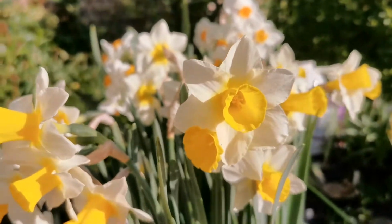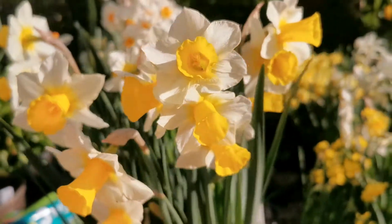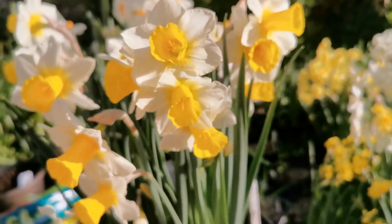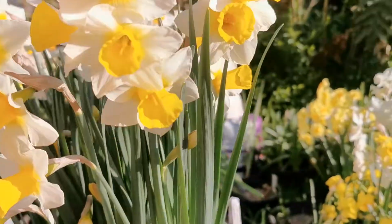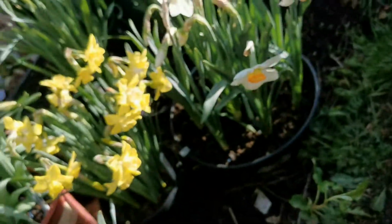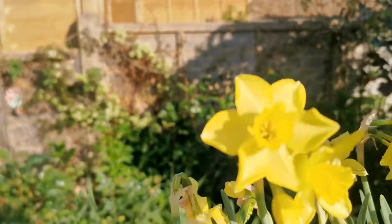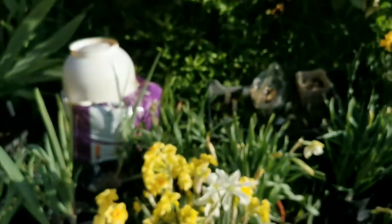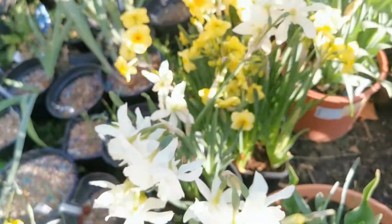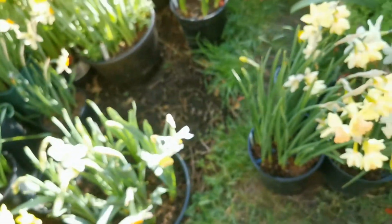So this is definitely a narcissus I can recommend if you like bright flowers in the garden, but again, not for the fragrance. For the fragrance, instead, I would definitely recommend this one, the Pipit, and again the Golden Dawn. They are absolutely my favorite fragrance of the daffodils in bloom.